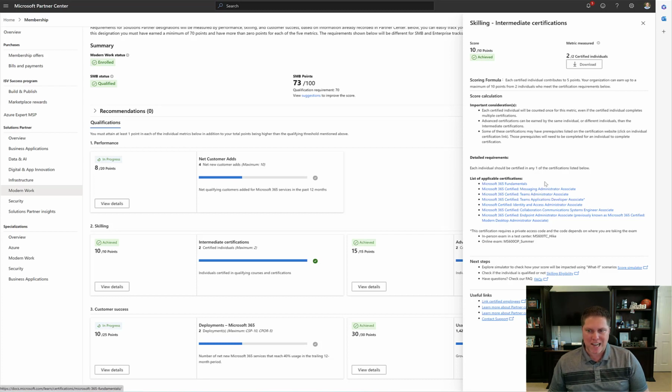Well, if you look at the different types of Microsoft certifications, the very top one here is the Microsoft 365 Fundamentals. This is the MS 900. To me, this is the salesperson exam. Everyone on my team takes the MS 900 exam. Anybody who sells Microsoft 365 should be able to go through and do this.